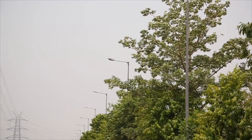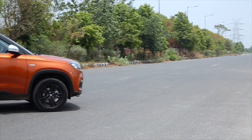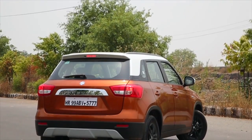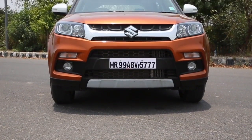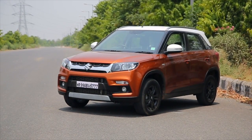Now, in terms of design, the Vitara Brezza is the most conservative of the subcompact SUVs, taking a very tried and tested boxy SUV design to ensure that their car maintains the SUV appeal despite being under the sub 4 meter mark. Now, while this design might be getting slightly dated, we can expect that a new Vitara Brezza facelift will be out soon to take care of these small niggles.